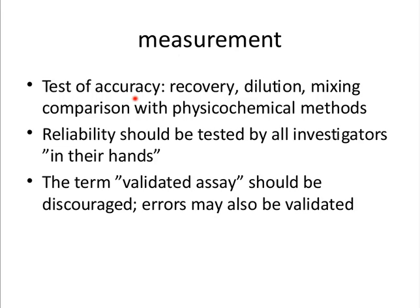So what you really need to do is to look at the reliability, and I will put up all the criteria in a minute. Here I've just put that the most important test of accuracy is, of course, to do recovery experiments, to do dilution experiments, and mixing experiments, and then also to compare with physicochemical methods, just like the liquid chromatography mass spectrometry that I talked about. That is almost never done by investigators.